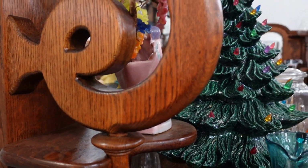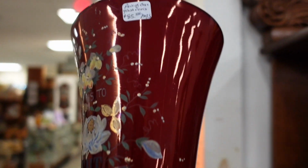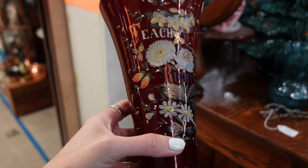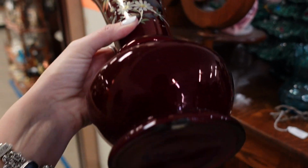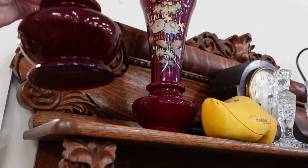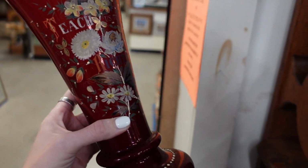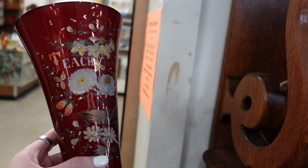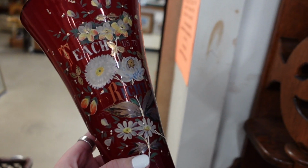These vases. The vases were absolutely stunning. Red glass with writing on them, and the writing you could still read: teach us to do right. I had to read that. Teach us to do right. And I just loved the enamel work on those. They were just absolutely stunning. Probably late 1800s, early 1900s Victorian vases. And they were $85 for the pair. But I loved them so much that I decided that I was going to buy them. Because it's not every day you come across pieces with the florals and the writing still intact like that.